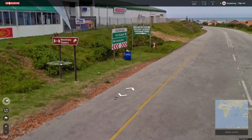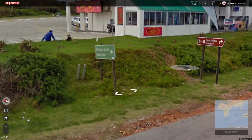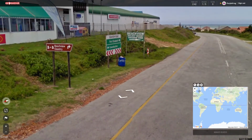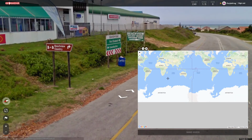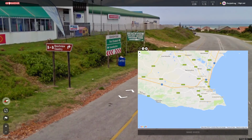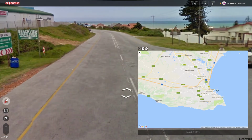Beachview Country. Port Elizabeth and Green Bushes. We're on Seaview Road. Maitland Mouth Beachview. Okay, well, good. Port Elizabeth and Green Bushes. Seaview Road. Port Elizabeth is there. Port Elizabeth is sort of south-ish.